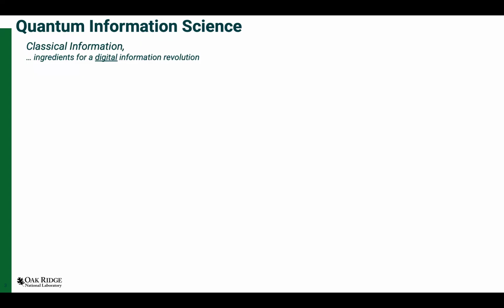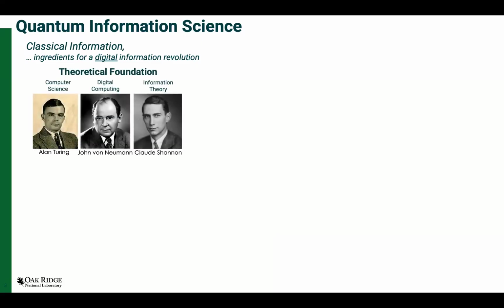What is information? I won't go to quantum information just yet. What is information at all, right? And what came of it? So there was some theoretical foundation. Obviously, we know Alan Turing, John von Neumann, and their ideas about how you can manipulate simple mathematical expressions and turn them into machinery and have it work.